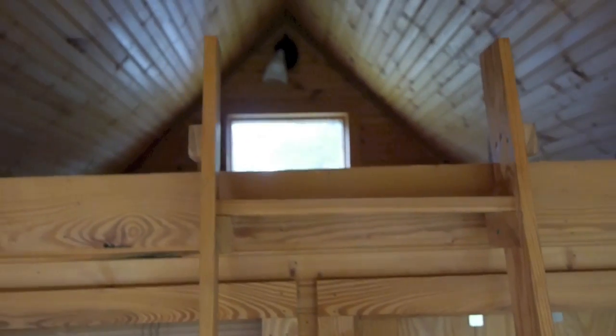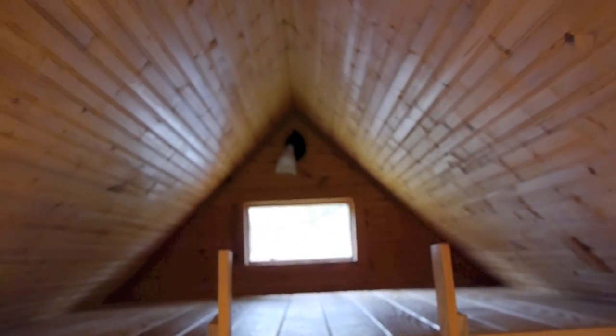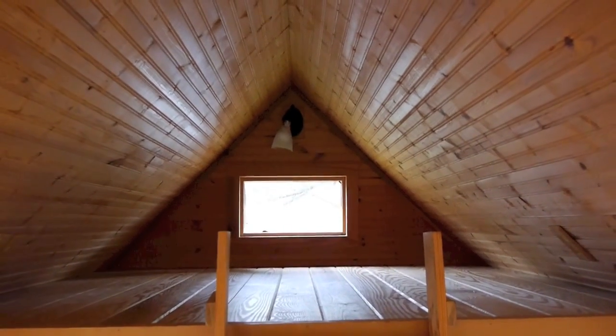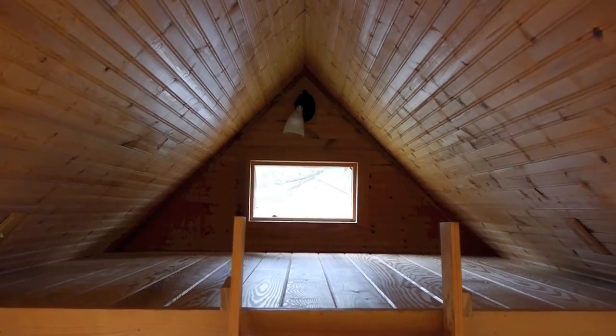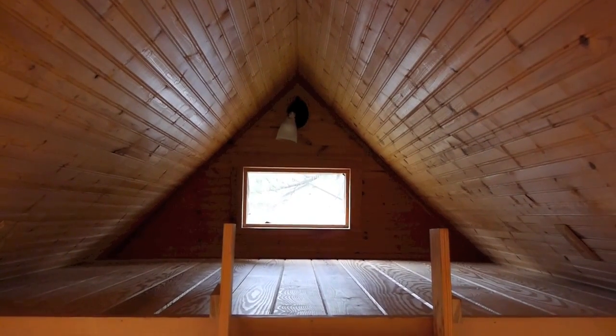And again, I just love the natural wood. So many times I see people painting natural wood. You want to keep things, you know, nice and airy, open, so as to make the place seem much bigger. So here's the loft up here, which is nice. I like that a lot.